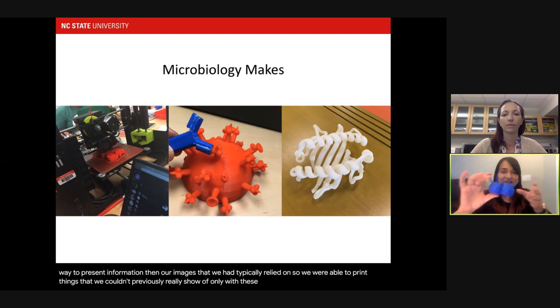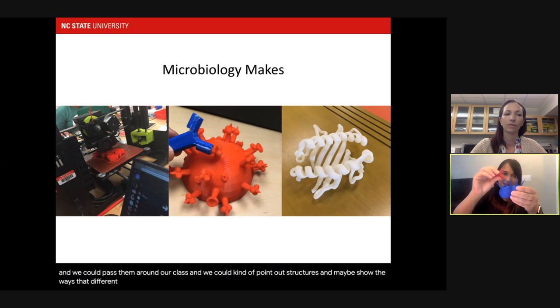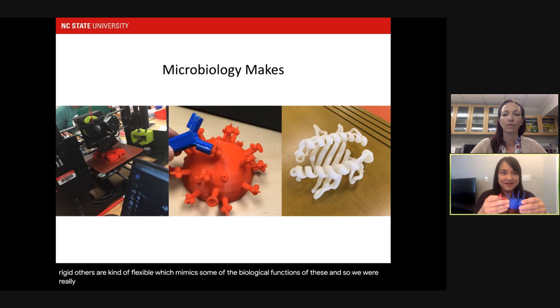So we could now have these, and we could pass them around our class, and we could point out structures and maybe show the ways that different molecules and organisms interact with one another. Some of those 3D printing technologies even allow for printing with different materials. So while some structures might be very rigid, others are flexible, which mimics some of the biological functions of these. And so we were really excited to begin being able to bring these into our classroom to give our students another way to access this sort of information.